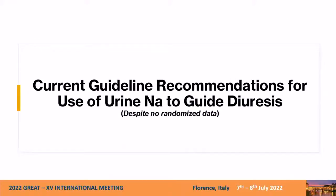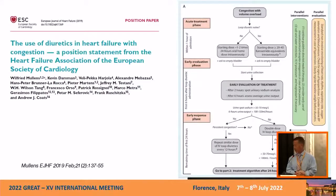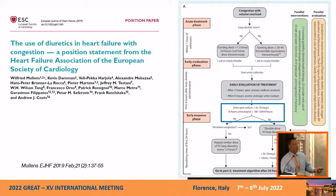So it's interesting if you look at the guideline recommendations for use of urine sodium. This is a position paper. Many of the people in the audience are actually on this paper. And I like it because it actually puts right in the middle here.